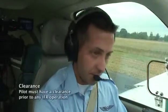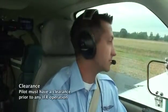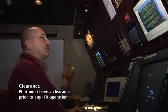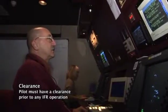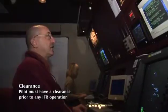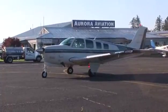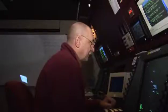Portland clearance delivery, Bonanza 169 Golf Romeo, holding short 17 Aurora. Bonanza 169 Golf Romeo, Portland. Did you want to go Newberg, Victor 287 for training, or did you just want to get to Salem the quickest way possible? It's for training. It's actually a video shoot today that we're doing for a ground school course. So yeah, if we could do to Newberg, then before we get to Newberg, if possible, do a vector down towards 287. Bonanza 9 Golf Romeo, I have your request.